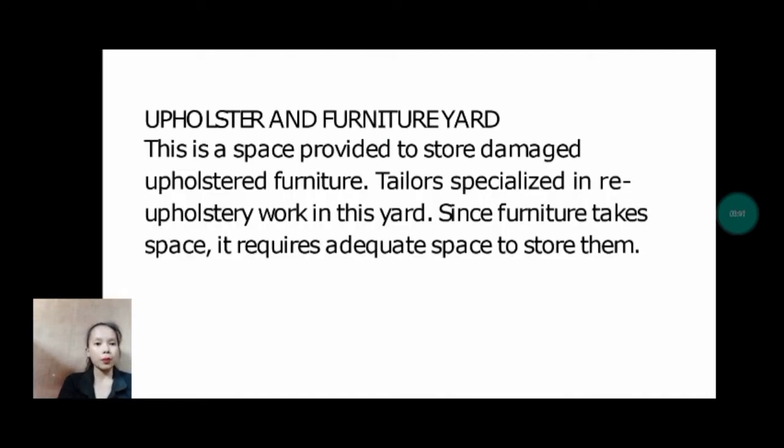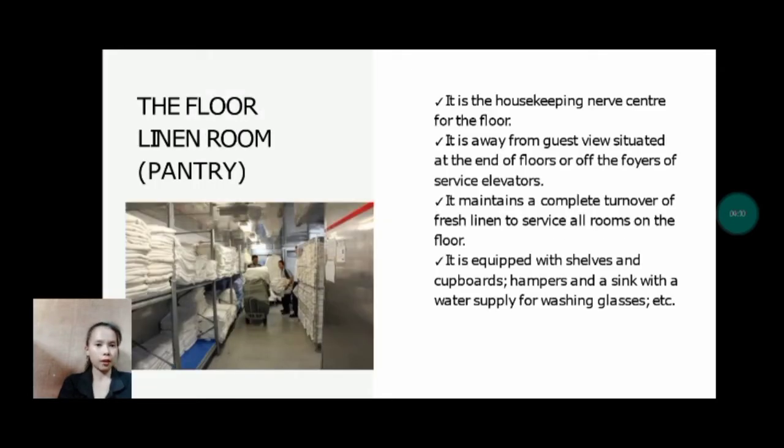We have the upholstery and furniture yard. A storage area for upholstered furniture that has been damaged. It should be stored in this area because furniture takes space for the guest. This space is provided to store damaged upholstered furniture. Tailors specialize in reupholstery work in this yard. Since furniture takes space, it requires adequate space to store it.